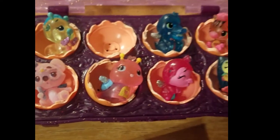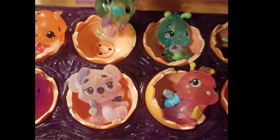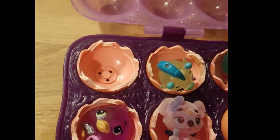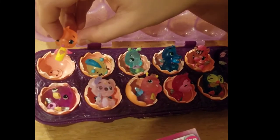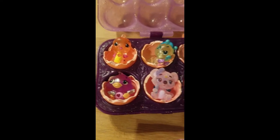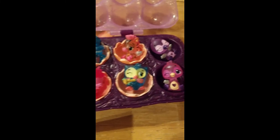I also have hiccups, and another garden one. The ocean, the limited edition one. And then the snake would come from the jungle, I believe. Yeah, the jungle. And this bird thing, I believe, would come from the farm. So this is our collection of the Hatchimals, guys.